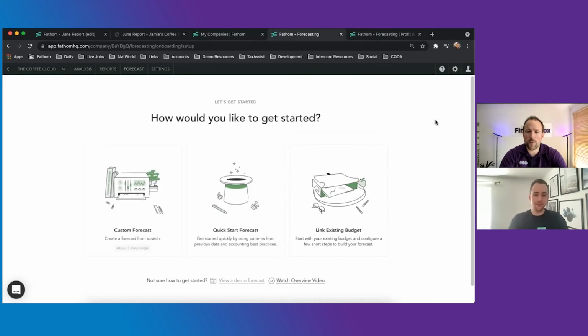Can I just ask, where would it have got the budget from? You would have imported it if it was an Excel-based company, and if it was a QuickBooks or Xero, it should have linked to that. Great. So just back in the reporting section in settings, we're able to bring in our actuals, but it can bring in our budgets as well from reports that we're already perhaps using. Yeah, absolutely. Great. Good stuff.